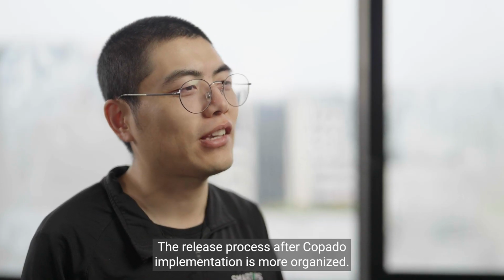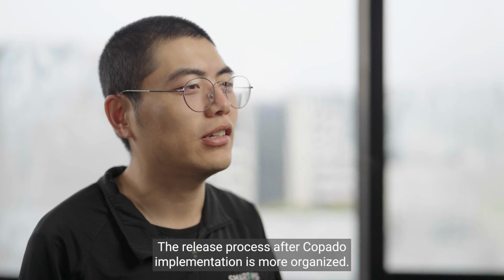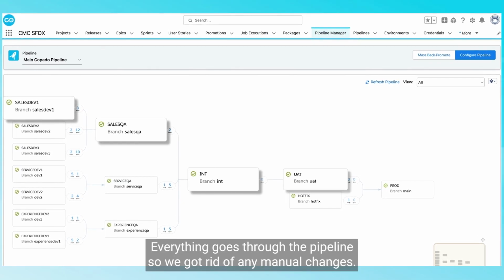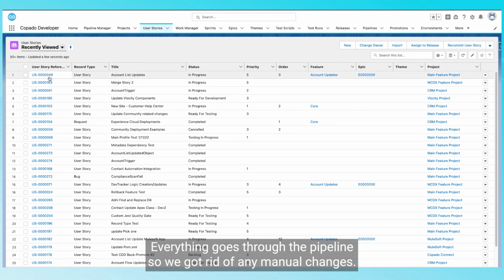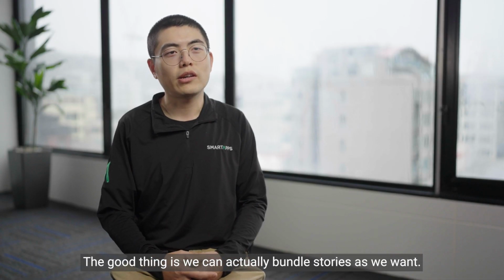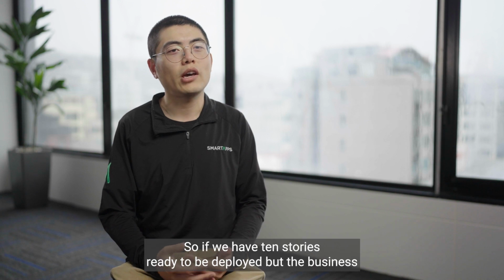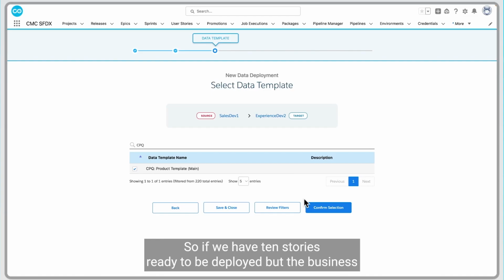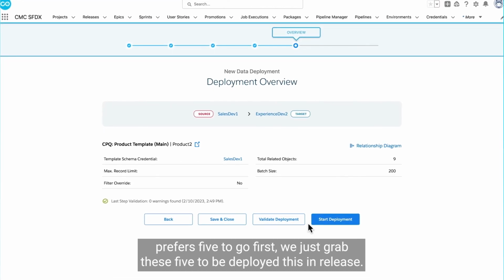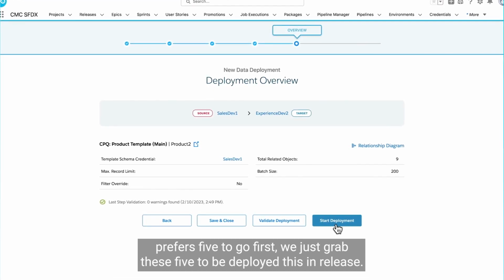The release process after Copado implementation is more organized. Everything goes through the pipeline, so we get rid of any manual changes. The good thing is we can actually bundle stories as we want. So if we have 10 stories ready to be deployed, but the business prefers 5 to go first, we just grab these 5 to be deployed in this release.